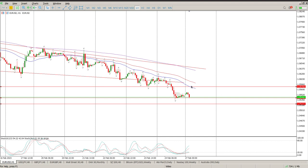Wait for the structure, stop just above it, entry just below the structure, and your target is going to be one of these two levels here. So that will be 105.419 and 105.222.